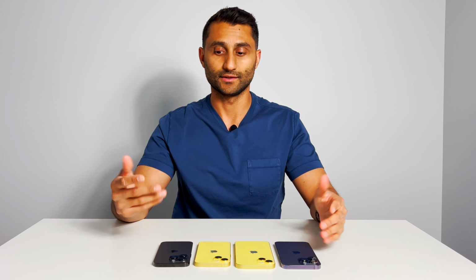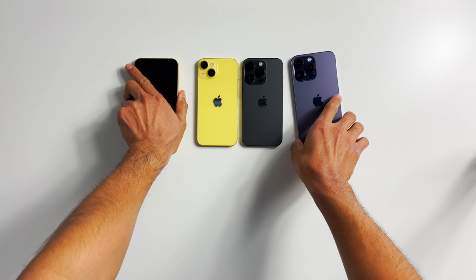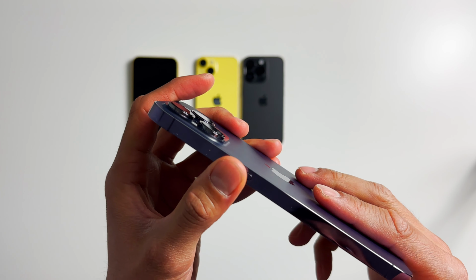Second is the weight. These Pro model phones are much heavier than the entry-level phones. The entry-level phones are made with an aluminum body, while the Pro model phones are made with stainless steel, which are heavier. So who are these iPhones for?